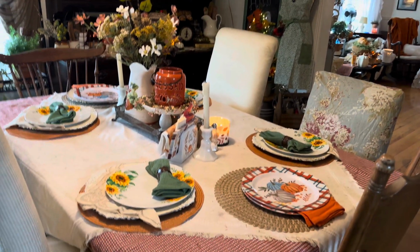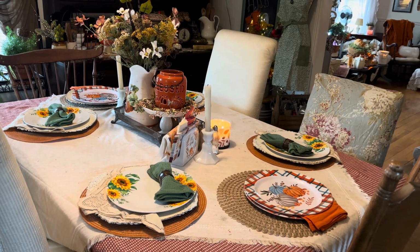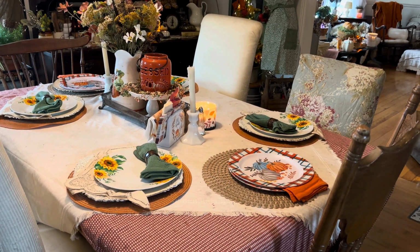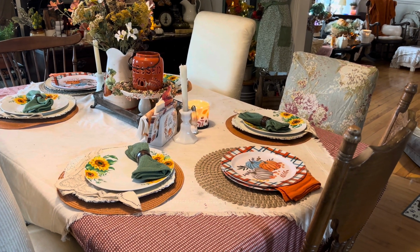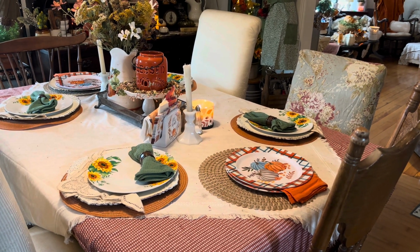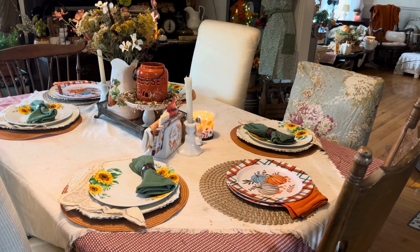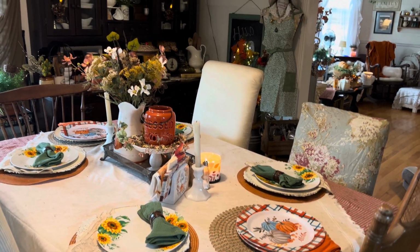And then again, don't mind my table. I have cats that I'm trying to keep off the table. They're tuxedo cats, so nature of the beast. I have to keep taking this tablecloth off and washing it.